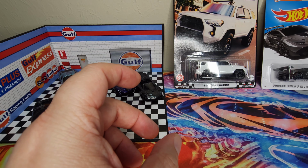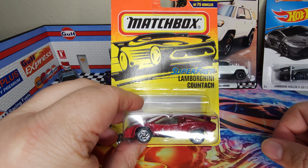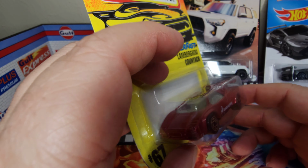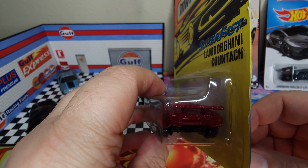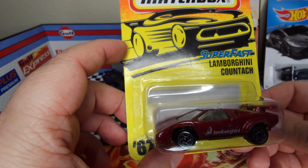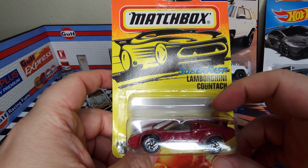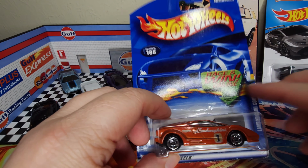And to keep on the Lamborghini train that we got going on, this Lamborghini Countach that I found, I love the way this looks. From Matchbox, it says it's the super fast. I think I'm going to open this sucker. I open most of the ones that I get, and some of them I keep when I have duplicates. But this Matchbox, whew. Sometimes Matchbox, they hit it out of the park.